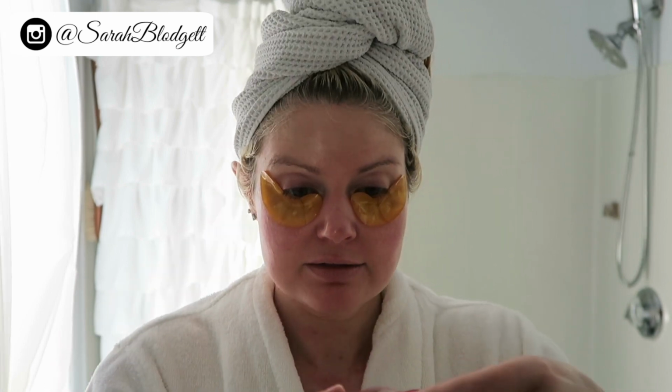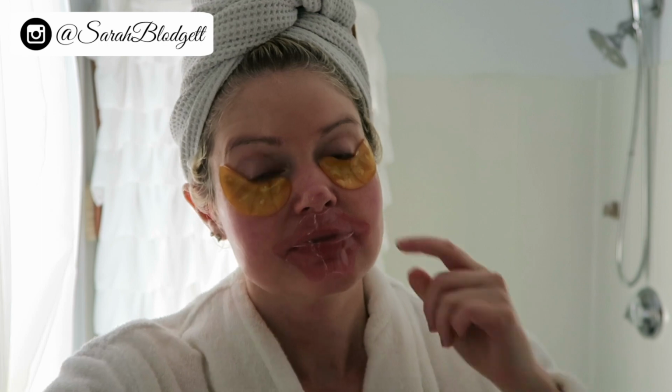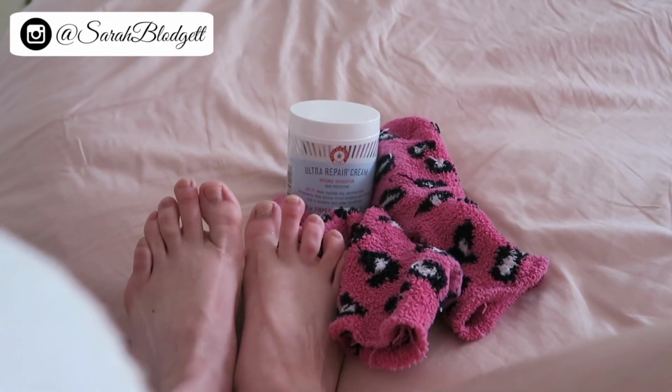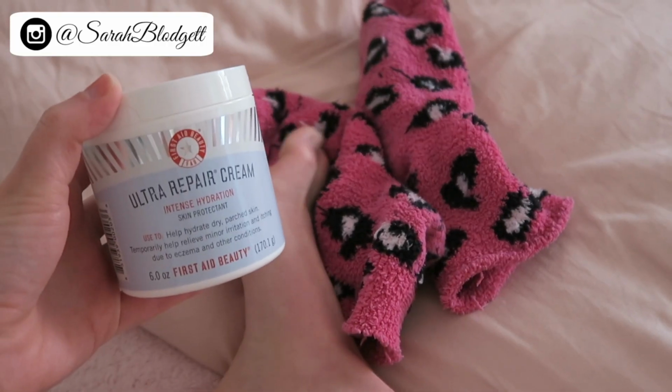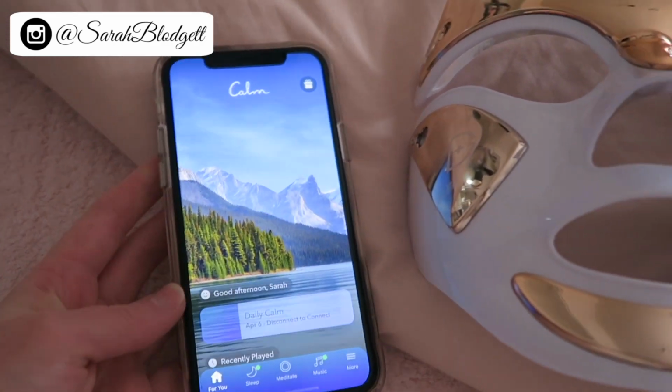Now I'll put on my lip mask. I just have a breathing opening, but it's still hard to talk. And now I take this into the bedroom. How sexy is that? So now that I've gone to my bedroom, I'm going to rub my feet and my hands with my First Aid Beauty Ultra Repair Cream to keep them nice and hydrated, and then put my feet in some cozy socks. I'm going to do a guided meditation with my Calm app.